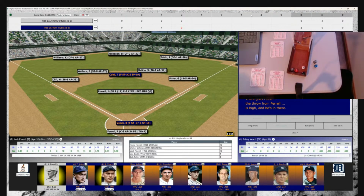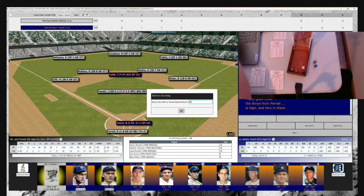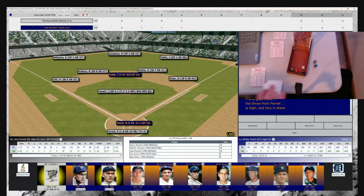And that'll still be fielding column 1. The runner will get down. Nope. There's 1 out. That's going to be a pop up to third. And the runner will stay put. And now there's 2 outs and Cobb's still down at second for Al Kaline.